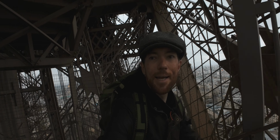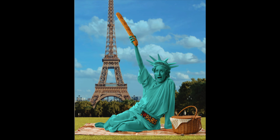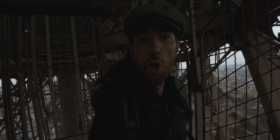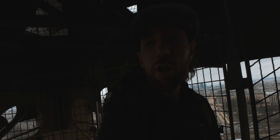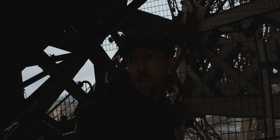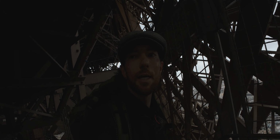So the Eiffel Tower's got a connection with America. It's actually the cousin of sorts to the Statue of Liberty. So when we get to the top, we're going to put this camera in the ultra-wide setting. And I'm really curious to see what it looks like, because obviously the views up here are probably the best you're ever gonna get in Paris. So I'm gonna put this camera to the test and see what it looks like. I'm assuming it's gonna look pretty spectacular.